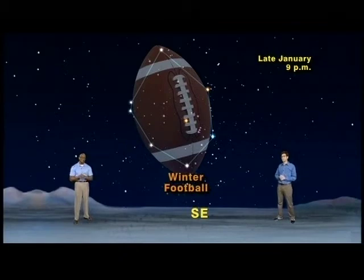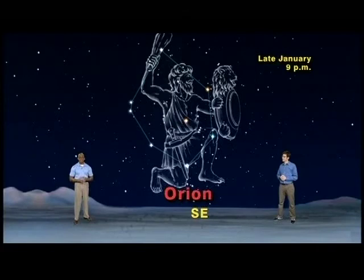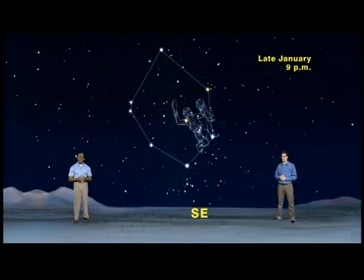That's right, Dean. The main player inside the winter football is Orion the Hunter, easily recognized by the 3 stars that make his snazzy belt. Orion stands about halfway up in the southeastern sky like a hulking linebacker about to make a tackle. Now let's take a tour around the winter football. Begin with the brightest star in the sky. This is the dog star named Sirius.